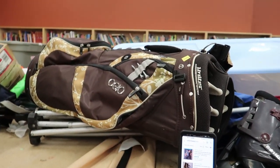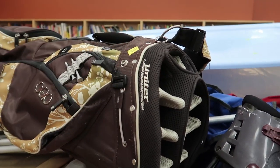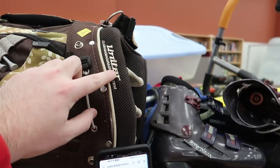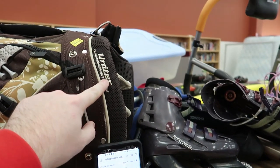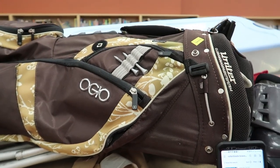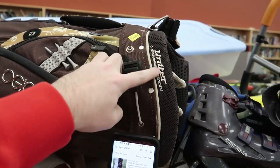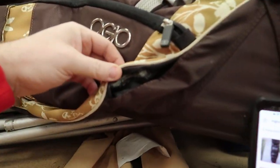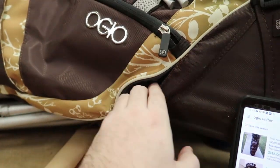Let's look up this golf bag. I've never sold golf bags. $15 also, which seems a little high, but you never know. Unifier or Uniter. I don't know what that says. And OGO. Let's see. Also, right after I said unifier or uniter, I realized it's uniter. That makes sense. So I got that wrong, but I noticed, I think that's a rip right there.